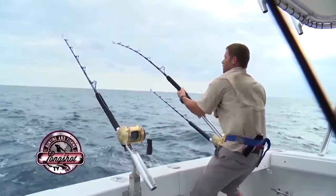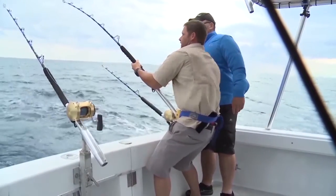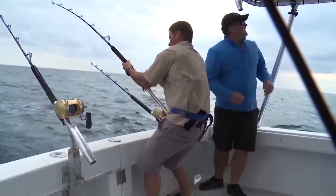There's a big one there. No slack. Old Roy thought I was joking about the rod scream. I mean, this rod was burning down, and it was just like we won the lottery. The last rod we're about ready to pick up and wind up, it just goes off screaming 200 yards.